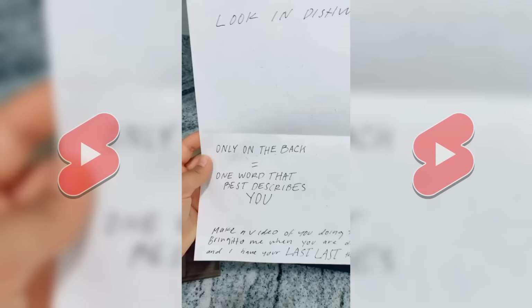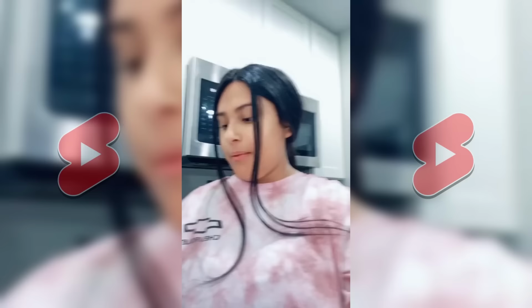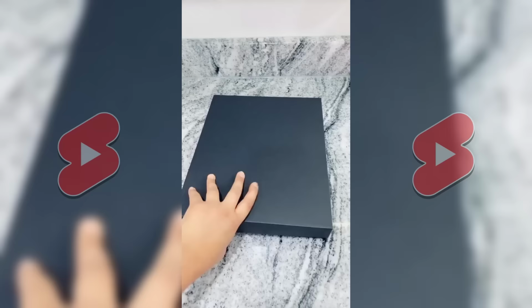Okay. It's a piece of wood. Oh, okay. It has like a string on the back. Okay, it's a decoration. On the back, it says: one word that best describes you. Make a video of you doing this thing. I freaking knew it. Bring it to me when you're done. And I have your last thing. It says last. Okay, let's get this open.